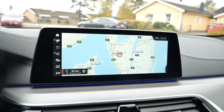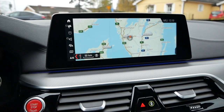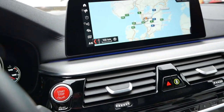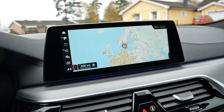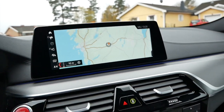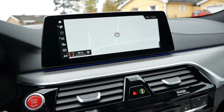Over here, you're going to get the professional navigation system, as you've grown to know in these BMWs. Still got this iDrive set up here, but look at this. Look, it's really nice. Look, it's Sweden. That's where we are. And there's a globe. Let's go back. All right, so that works really nicely. I'm not going to go through the functions there because, let's face it, we all know how that works.